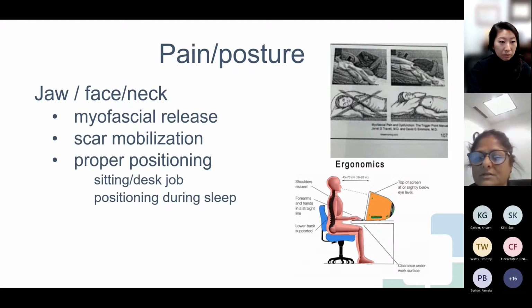A lot of times patients don't move because of fear, or they just don't know how much to move. So us working on all of the soft tissue work, manual lymphatic drainage, myofascial release, proper positioning, it helps them to understand how much to move, and then it's okay to position normally.